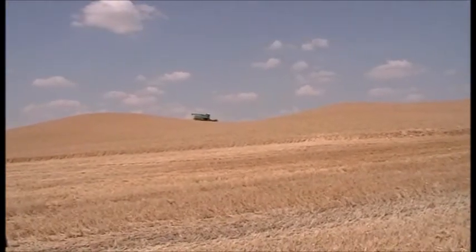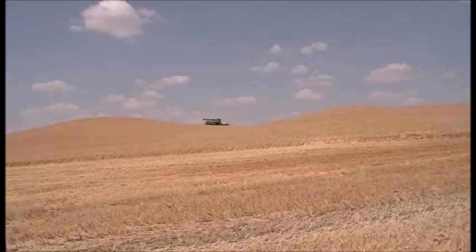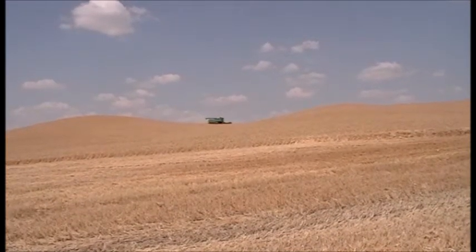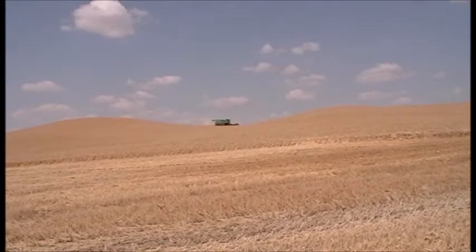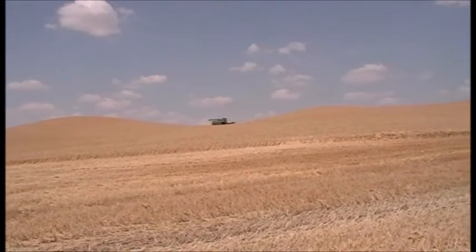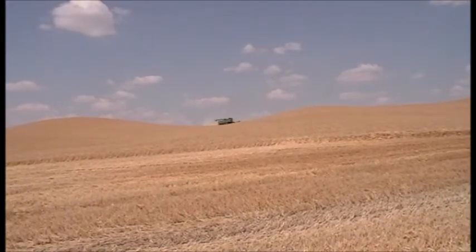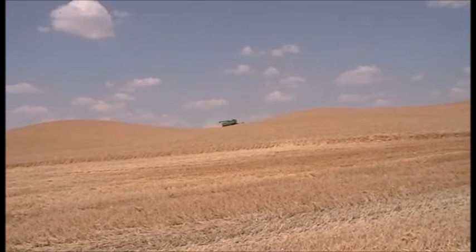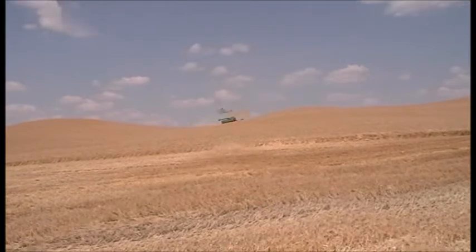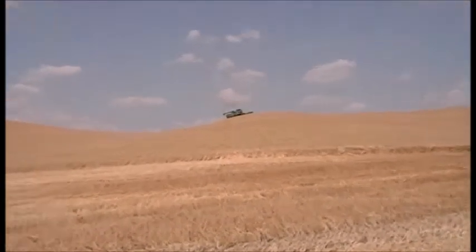Well, a little something for my John Deere friends out in the crowd. We're kind of between Colfax and Garfield, and the boys are out here cutting some wheat. Not near as much activity today as I was expecting, although a lot of it is off in the distance someplace. So we'll see if we can get anything on these guys. Looks like he's got a bit of a hill up there that he's negotiating.